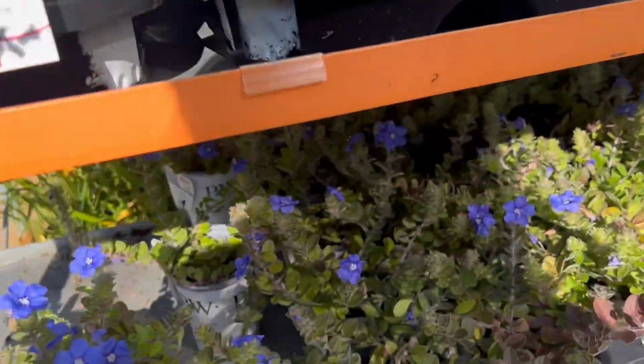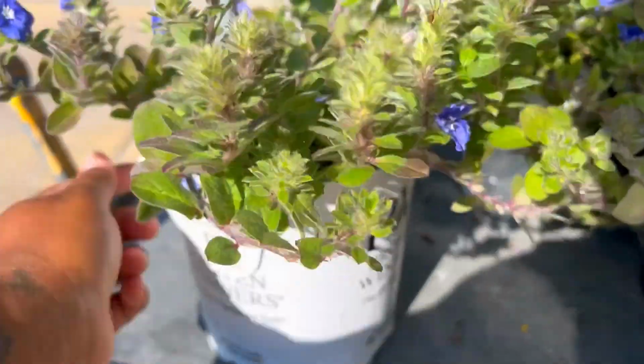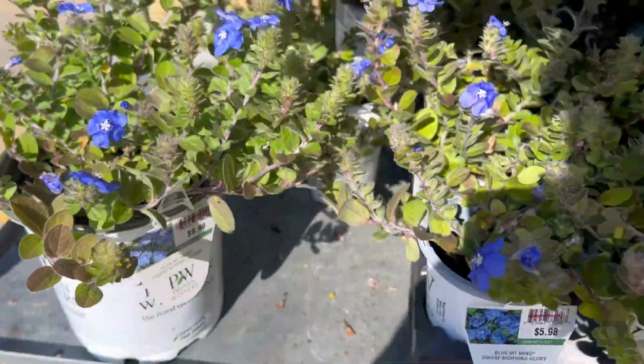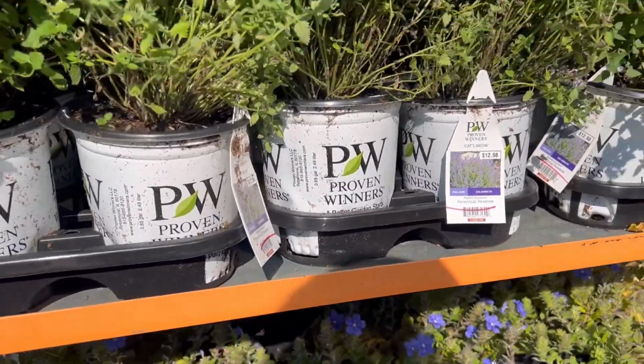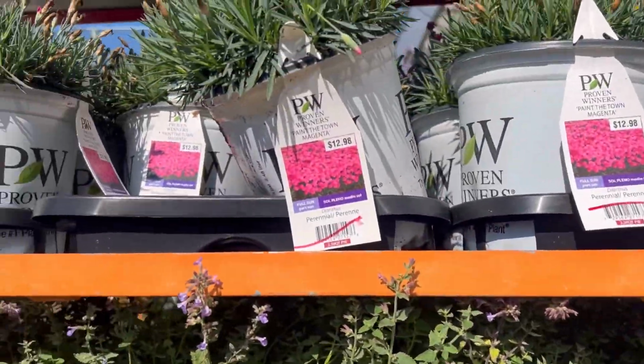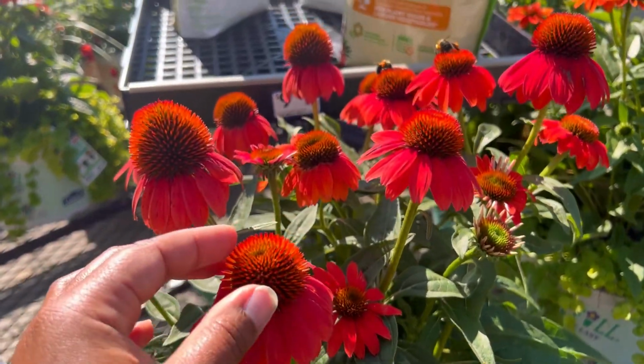What are these? Dwarf Morning Glory, cute. Is this the same? Yeah, it looks the same. Dwarf Morning Glory. Cat's Meow. Dianthus. Coneflowers.